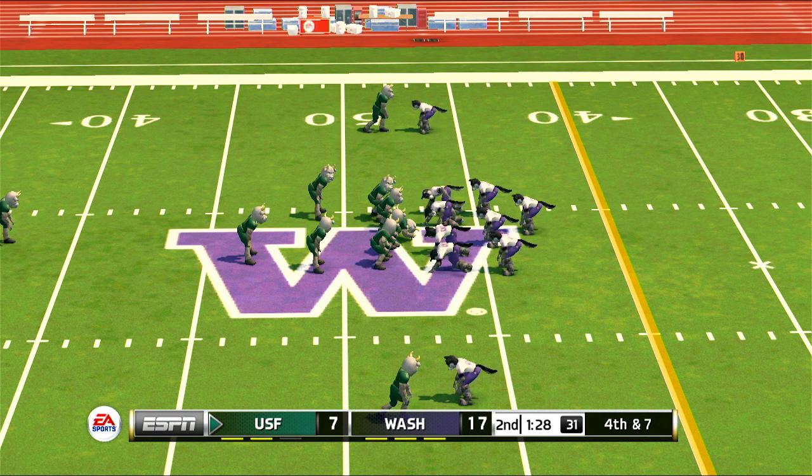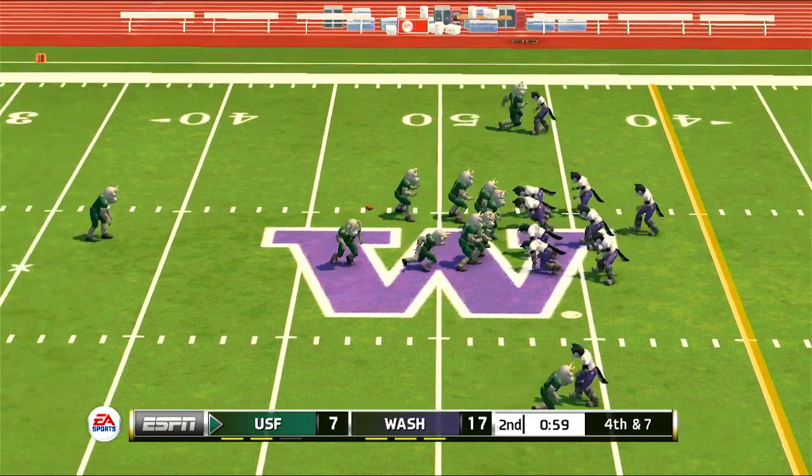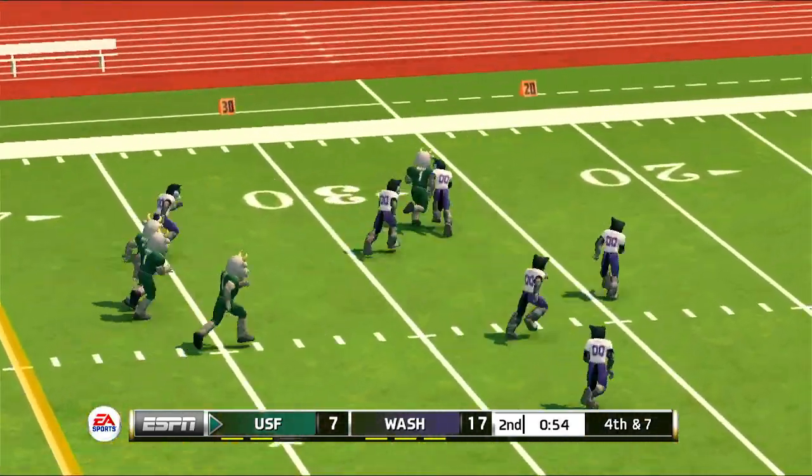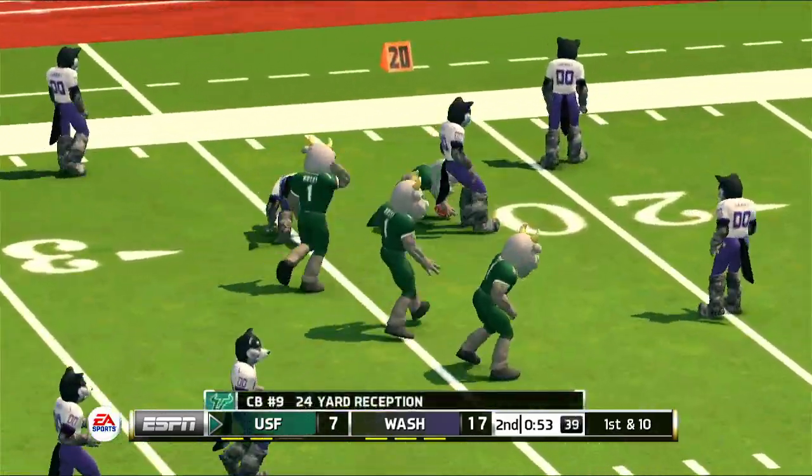In a perfect world, he knocks this kick down inside the 10. Quick throw, brought down at the 24-yard line.